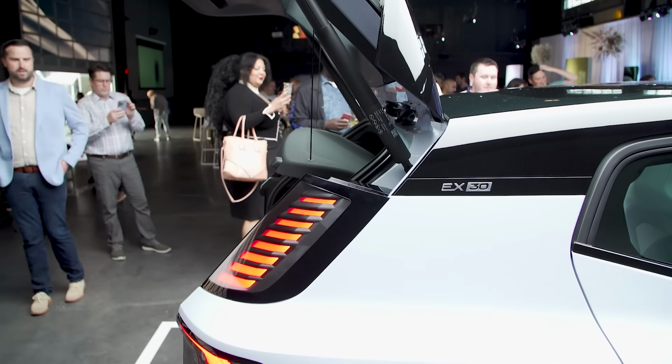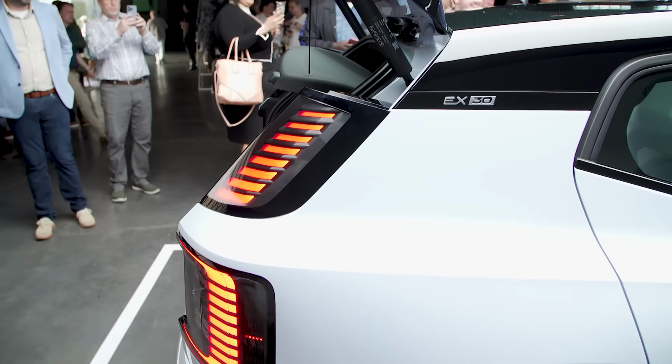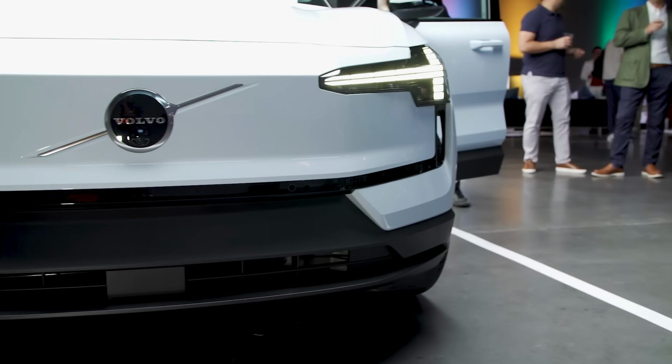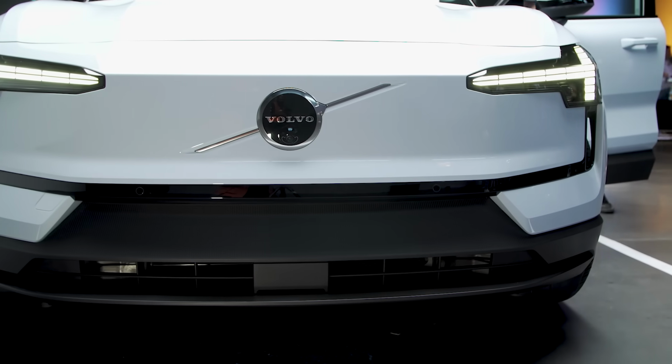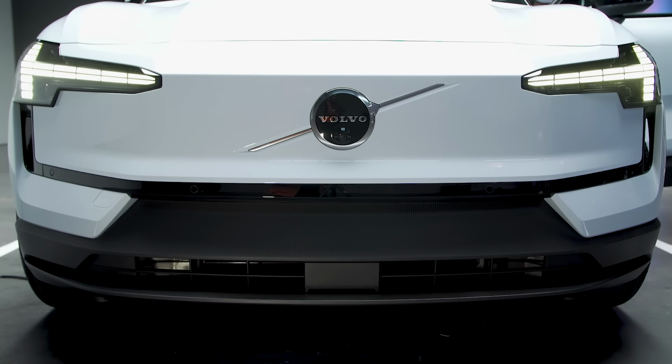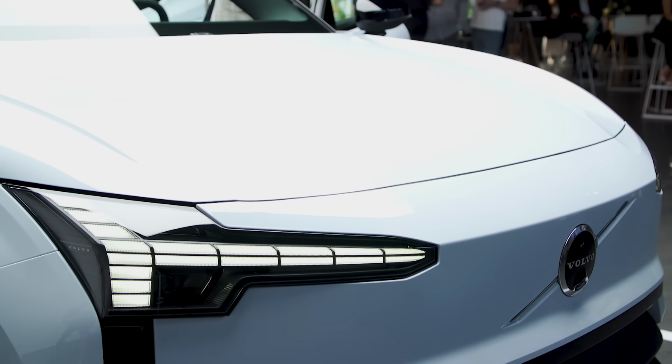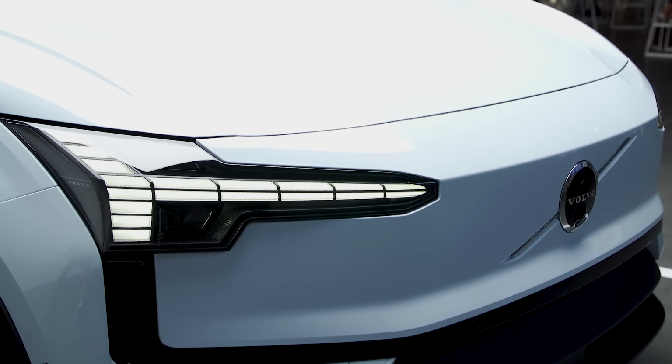Now, the EX30 is going to be available in a couple configs. There's the standard model, which is a single motor variant with rear-wheel drive, and that's going to come with a 51 kilowatt-hour battery, and you're going to get about 275 miles of range. However, for those who want to go a little faster, there is a dual motor all-wheel drive variant, and that's going to have some pretty incredible performance.